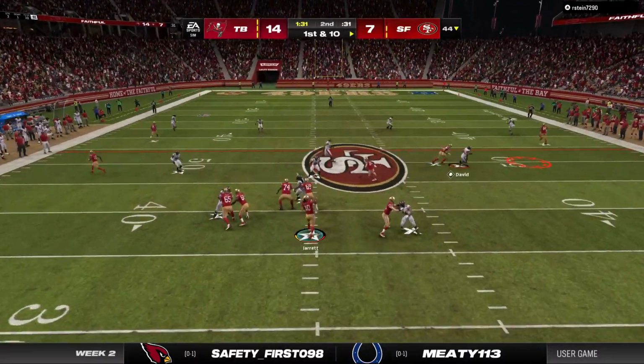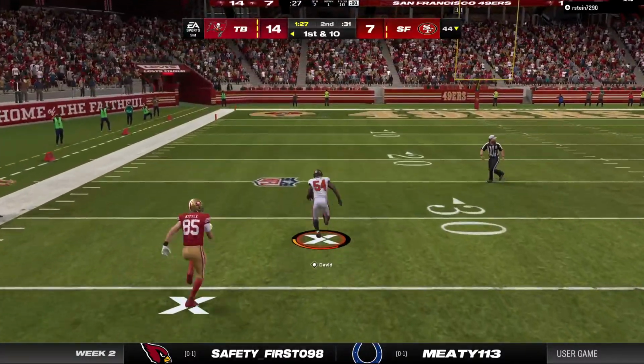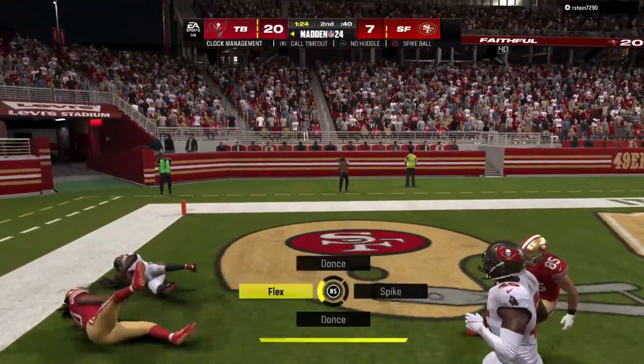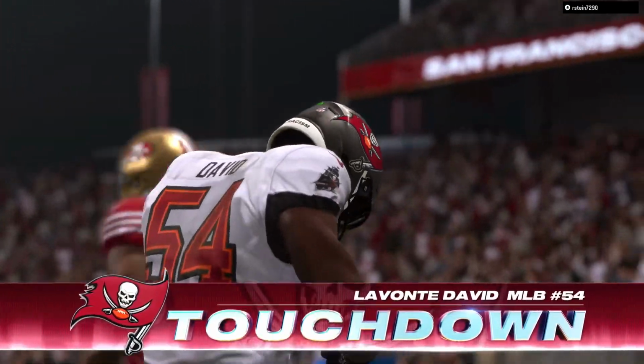Now they'll switch it up here and look to throw. And he's going to be intercepted for the 3rd time thus far. Picked off by Lavonte David, and it's a pick 6. He brings it back to the house for a Buccaneer TD.